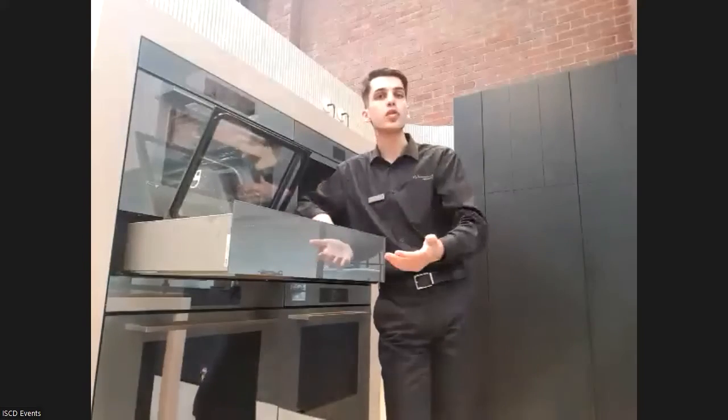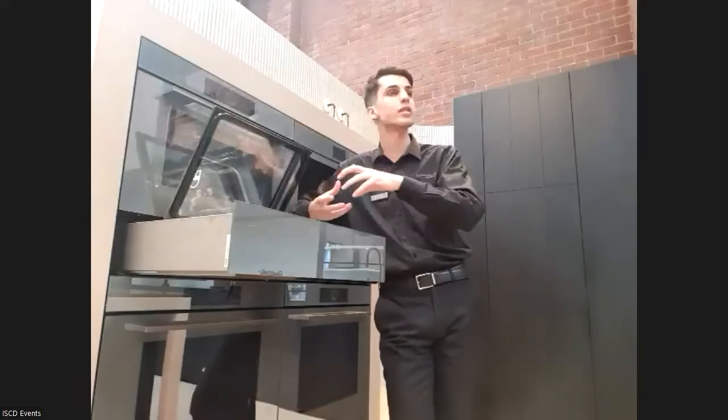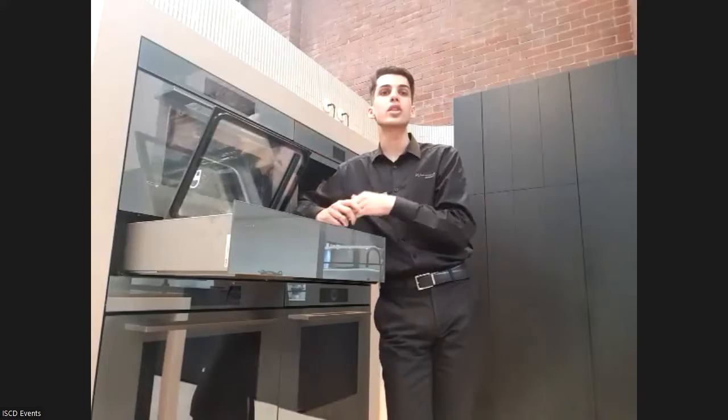But then you can also sous vide cook, which is your traditional slow cooking steam. You can do that in your combi steam as well. So it really just once again allows for quite a bit of flexibility.